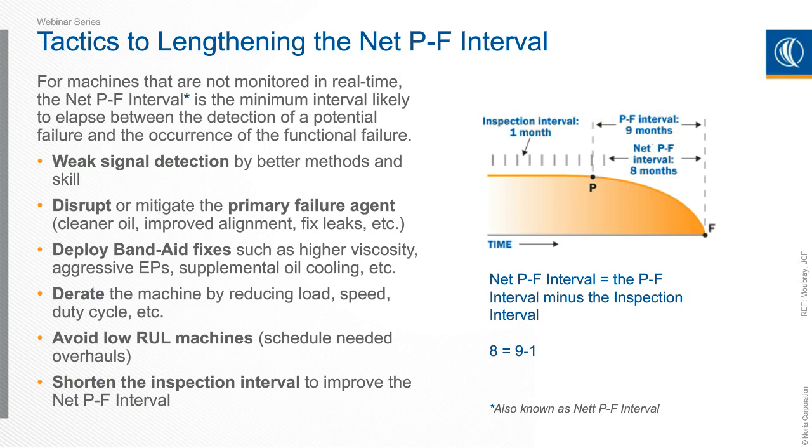We may derate the machine with a similar purpose by reducing load, speed, duty cycle, and so forth, again, to slow down, mitigate the failure progress. We could avoid machines that have very short RULs and schedule overhauls so that these RULs are extended. So we're not running a machine with 20% remaining useful life, because if we detected a problem at that point, we'd by its very nature have a very short PF interval. Or we could just shorten the inspection interval to improve the net PF interval.